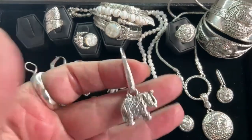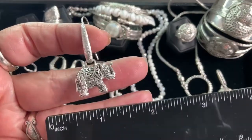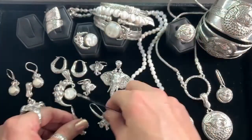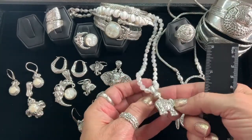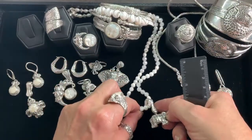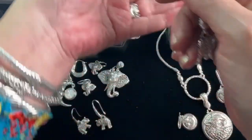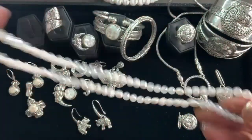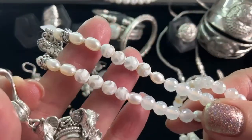Okay, so we've got another one here. These are really great, really fun. These are my elephants that I had done the whole time. I have to keep this together because wait till you see this, ladies. So this necklace, who does not have this necklace yet and why? Because it is fabulous. It is literally safari.